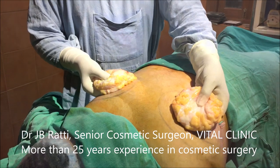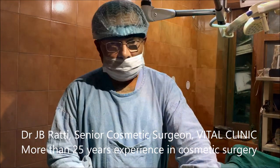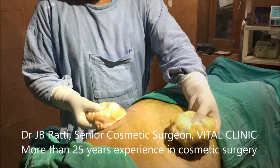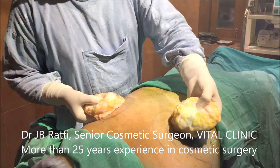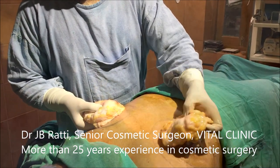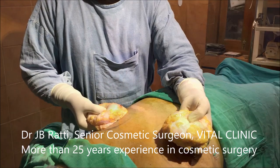Okay, this is a young boy with very large mammary glands, massive size, really massive. The right was much bigger compared to the left, and these are the glands we have removed. See this, very huge, this is where it was. And this is all completely bloodless. You see that silvery white gland tissue?